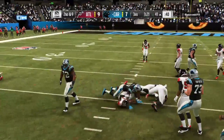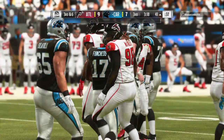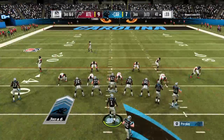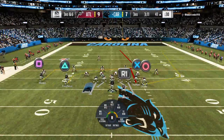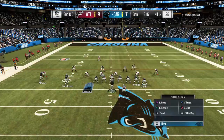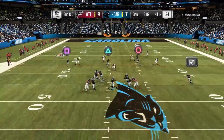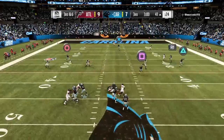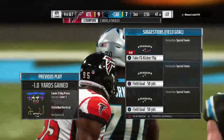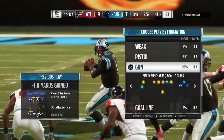They'll run it now out of the gun. And some good tackling there as he stopped up at about the 41. Give him 3 yards, and now they're left needing a conversion here on 3rd and 6. From the gun, here's Newton. And he can't find anywhere to go with it, and he goes down. Jack Crawford in there to drop him for his 2nd sack now here tonight.